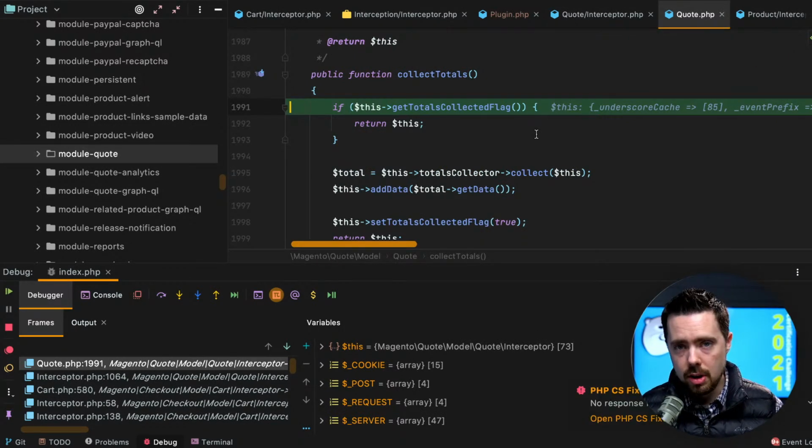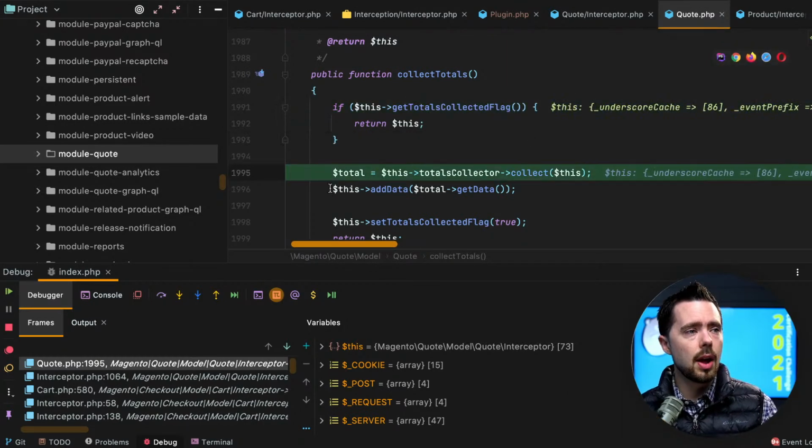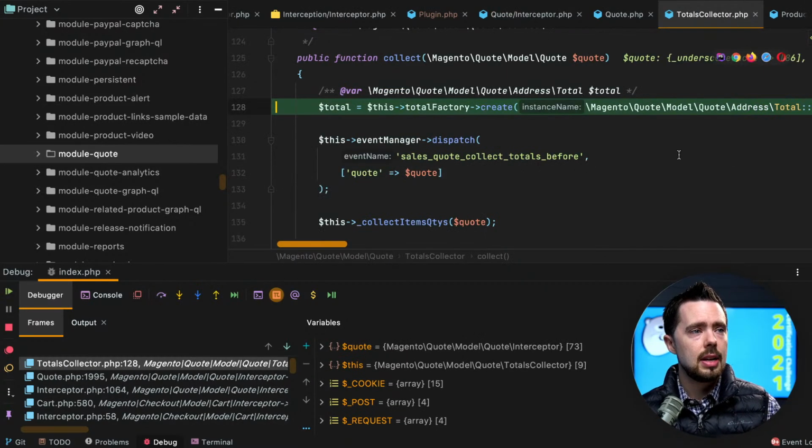This is providing jump-off points. There is much more that we need to know and understand in order to pass the test. Just watching 5 or 10 minutes of discussing this is not enough to pass the test, just to be very clear on that. All right, so this totals collector collect.